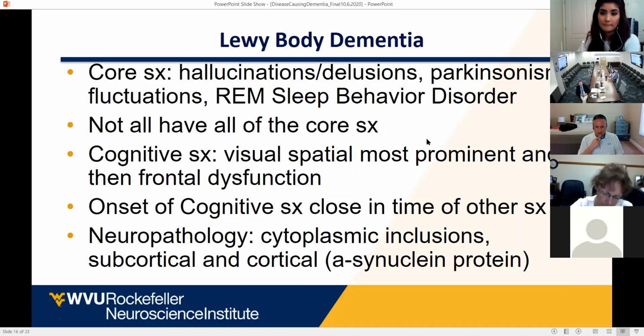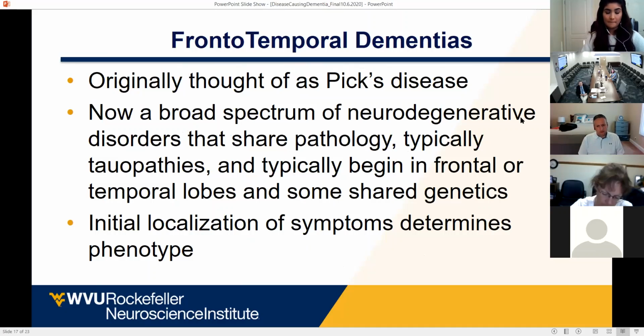Next slide, please. So the next group and the final group that we'll talk about here are the frontal temporal dementias. By the way, there's a ton more, but just to hit these major categories. Originally, this was thought of primarily as just Pick's disease, which was identified by Arnold Pick. And the inclusions in these cells are called Pick body inclusions. So it was originally thought that this was a specific disease that affected the frontal lobe that resulted in behavior change.